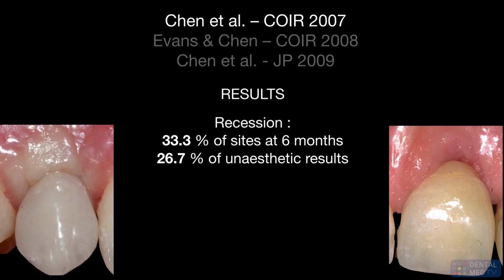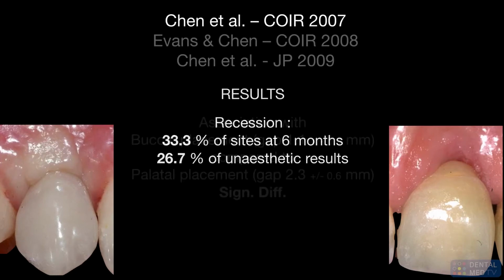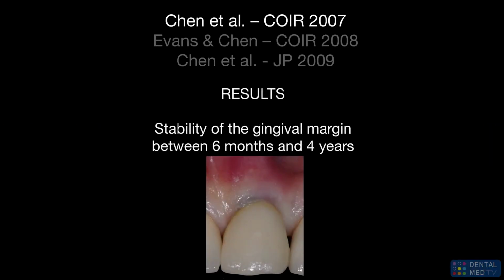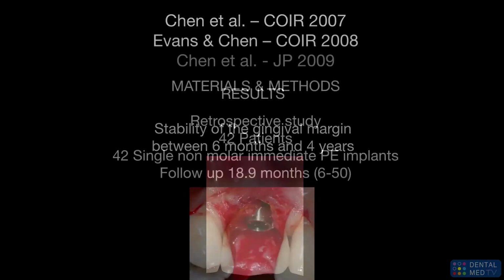Recessions occurred in 33.3% of the sites at 6 months, with 26.7% of aesthetic failures. But such negative results were associated with a buccal placement of the implant, compared to the implants that were palatally placed and in which the gap was more than 2 millimeters. The difference was significant. Between 6 months and 4 years, the gingival margin can be considered stable over time.